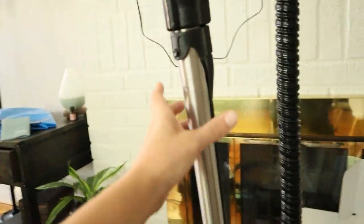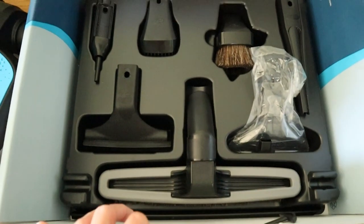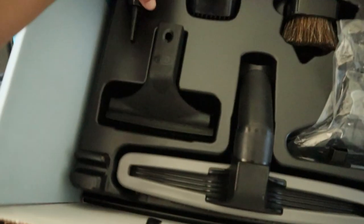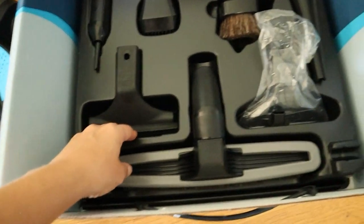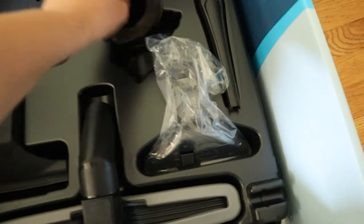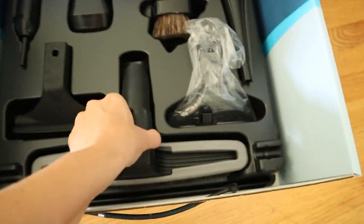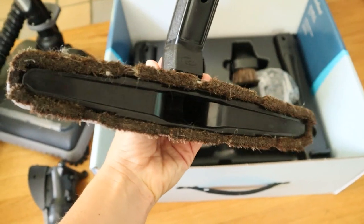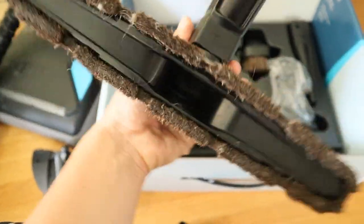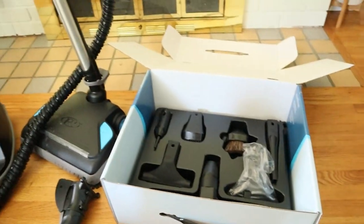So the attachments are this pole here, and that is an attachment. Then in the box came all of these. And there's so many different ones for different things. I honestly don't even know what they all do. But yeah, there's some pretty cool attachments here, which is really nice that it does come with that when you're paying as much as you are. And then this one, which you can see has some hair on it from when I used it yesterday. But I honestly find, actually, I'll tell you the pros and cons after, so stay tuned. So in a nutshell, that is all that is included in it.